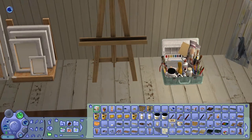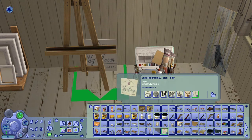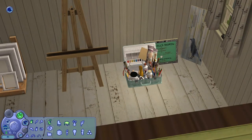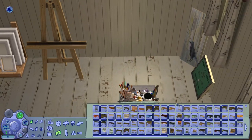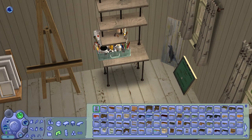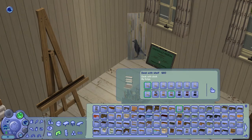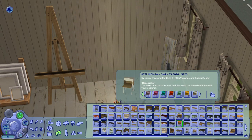Anyway, so a lot of art stuff. I actually decided that I wanted to do something artsy in this house because I've not used my art stuff in a long time. And I have some really awesome artsy objects and, you know, clutter that I really want to use. So yeah, it's mainly going to be just decorating a very artsy room, and then also chucking a bed in it somewhere.